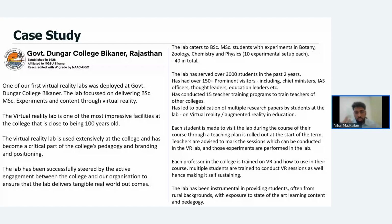So if these students, let's say from a chemistry background, join top chemical organizations, they would be working in some of the most state-of-the-art labs. But in real life, they would probably have experienced something very toned down in their college. Through virtual reality, we can close the gap and ensure that students get exposure to state-of-the-art learning.